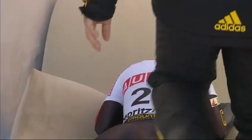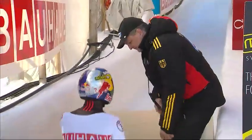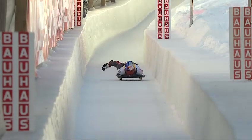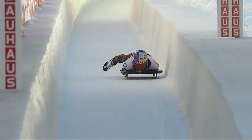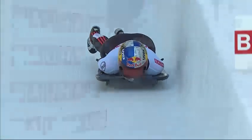But you're hoping. Every time you cross that finish line after a garbage run, you're hoping that it's not the time that you're going to see on the board. And unfortunately, from the very top of the track here, hits from kink 2 down to wall, it just sort of fell apart. Sorry, kink 1 down to kink 2.